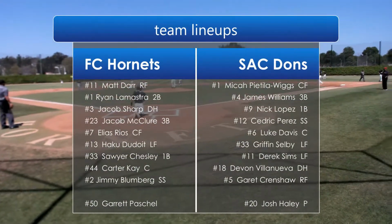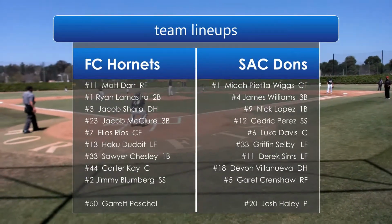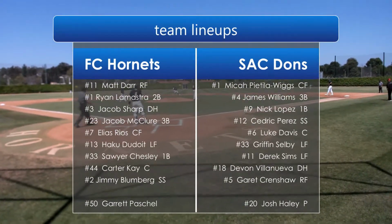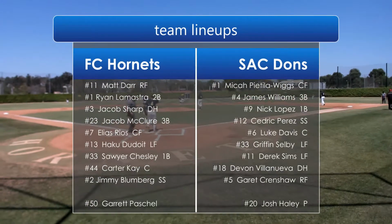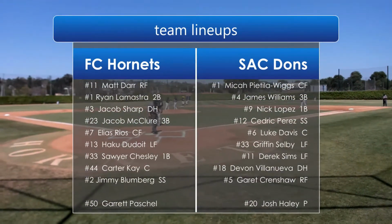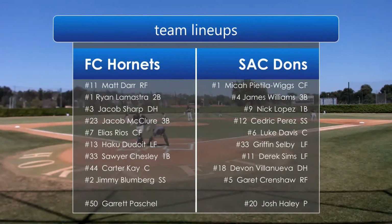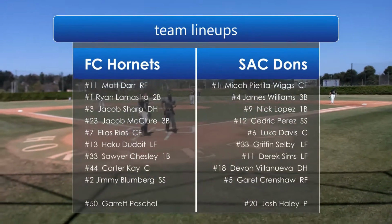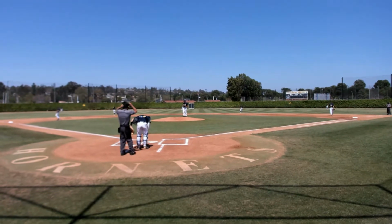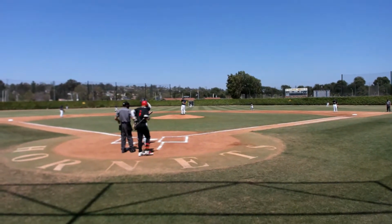And again, you see the batting order for Santa Ana College. Micah Pytila-Wiggs, joined by James Williams, Nick Lopez, Cedric Perez, Luke Davis, Griffin Selby, Derek Sims, Devin Villanueva, and Garrett Crenshaw. It's going to be Luke Davis, Griffin Selby, and Derek Sims up at the plate to start things off for Santa Ana College here in the top half of the second. As Paschal goes out there for his second inning. And Luke Davis will walk things up there.